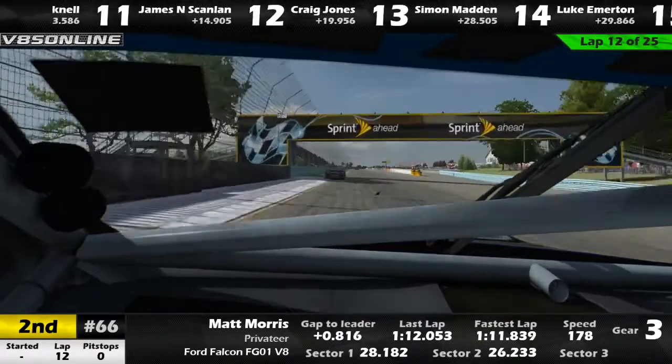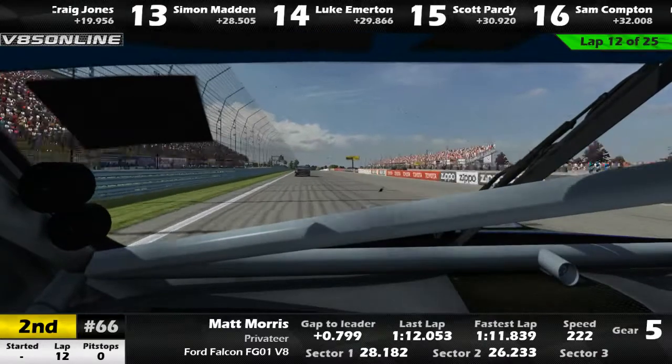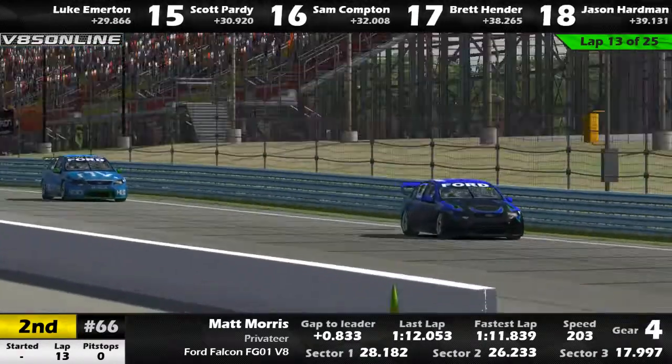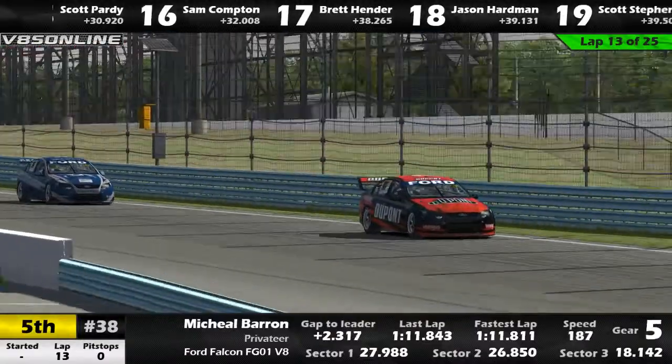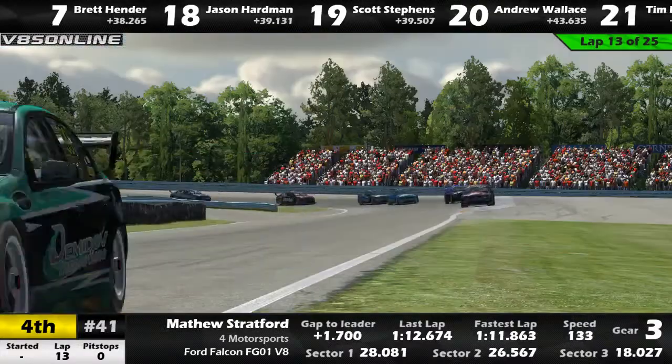And two guys behind there, Matty Stratford and Michael Barron, yep. Yeah, and Brennan. They're not letting these guys go. They're still well in the hunt for a podium, if not a win in this race. Absolutely. I think the pit stop's going to be pretty big.